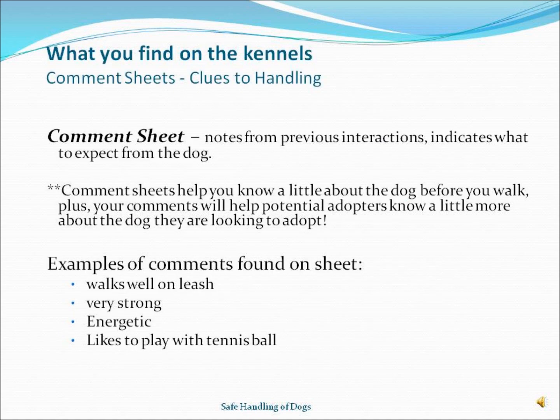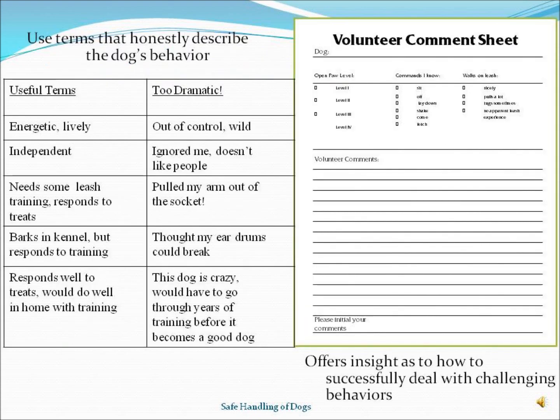Comment sheets are for volunteers to give fellow dog walkers, adoption counselors, and potential adopters your observations on the dog. When you return the dog to his kennel after walking, playing, or socializing, write your observations on the comment sheet and place it on the kennel. Please do not use negative comments. There are positive ways to say that the dog does not walk well on the leash.